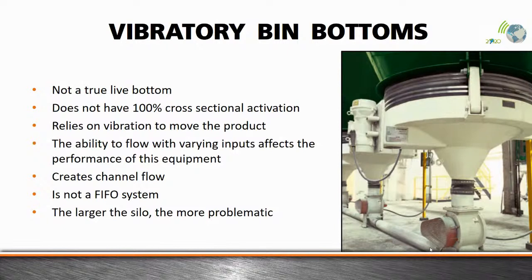Vibratory bin bottoms. You see a tremendous amount of these out in the field. Again, it's not a live bottom. It doesn't have 100% cross-sectional activation. It relies on vibration to move the product. The ability to flow with varying inputs affects the performance of this machine. So what are varying inputs? If your moisture moves, if your particle size moves, and if your flow rate changes, these devices, not so much. It creates channel flow. It's not FIFO. So again, in these organic materials like bran and meals, you're going to get channel flow and not FIFO. That quality issue comes back into the operator's mind. The larger the silo, the more problematic this vibratory bin bottom device becomes.